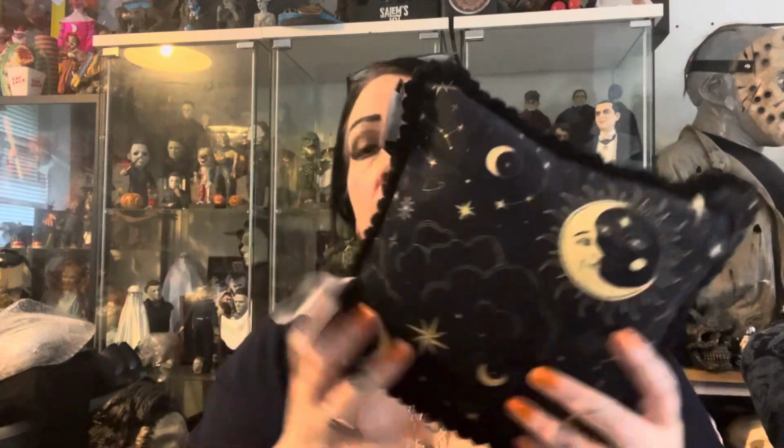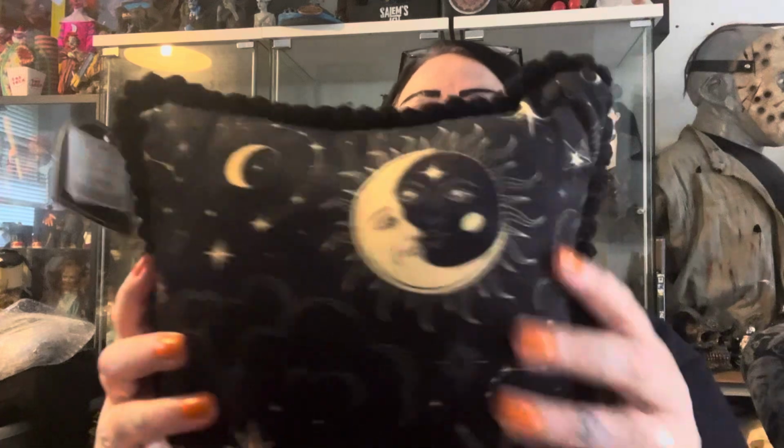From TK Maxx in Waltham Abbey, I bought this. Now, you know I'm obsessed with suns and moons on anything. And of course, it's a miniature cushion. £4.69. How could I leave this? It's the cutest thing. I don't know where it's going to go. All the cushions I've bought have got to go into the loft at the minute. But look, it's the most adorable thing. I love anything with suns and moons on it. I just love it. I'm obsessed. And I'll buy anything I see.